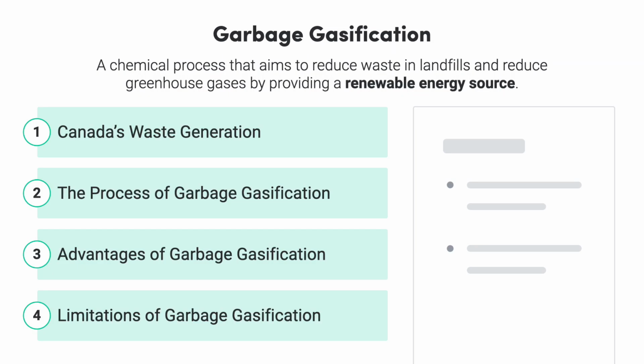Hi everyone, welcome back. Imagine if you could tackle two major global issues with one chemical reaction. That's what garbage gasification might be able to do. This chemical process aims to reduce waste in landfills and reduce greenhouse gases by providing a renewable energy source. Sound too good to be true?